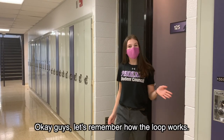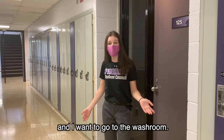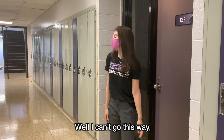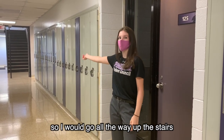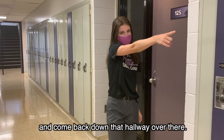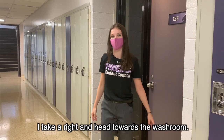Okay guys, let's remember how the loop works. So I'm coming out of Mrs. Cheng's math classroom and I want to go to the washroom. How would I get there? Well, I can't go this way, so I will go all the way up the stairs, around the hallway upstairs, and come back down that hallway over there. Once I'm down the stairs, I take a right and head towards the washroom.